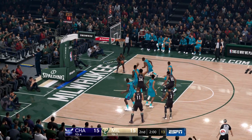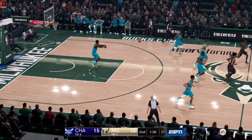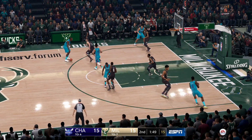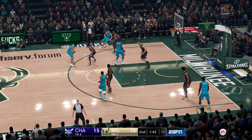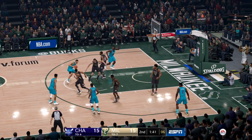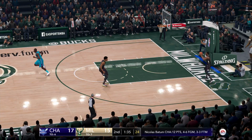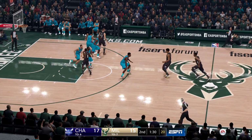Middleton to Bledsoe. 2 minutes remaining. Good look that time, but off the mark. Hornets at the controls of this one. Walker. To Batum. Trying to cash in. Nikola Batum. He's now 4 for 6. I don't know what halftime evaluation will be worse, the ankles or the bruised ego.